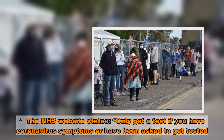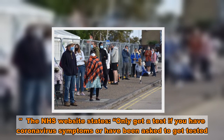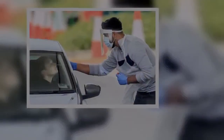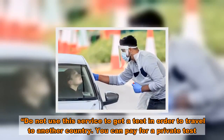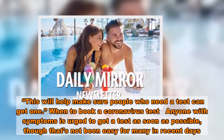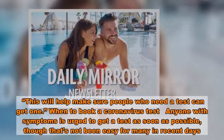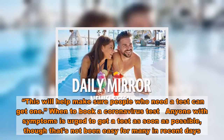The NHS website states, "Only get a test if you have coronavirus symptoms or have been asked to get tested. Do not use this service to get a test in order to travel to another country. You can pay for a private test. This will all help make sure people who need a test can get one." When to book a coronavirus test: anyone with symptoms is urged to get a test as soon as possible, though that's not been easy for many in recent days.